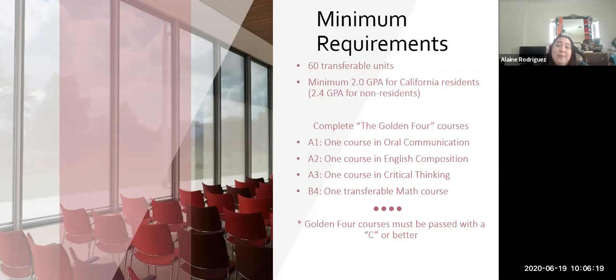GPA, you do need a minimum 2.0 GPA, but that is for California residents. If you are a non-resident of California, you do need a 2.4 GPA. Another minimum requirement is that you have to complete the Golden 4 courses. And these courses are A1, A2, A3, and B4 on the CSU general education sheet.